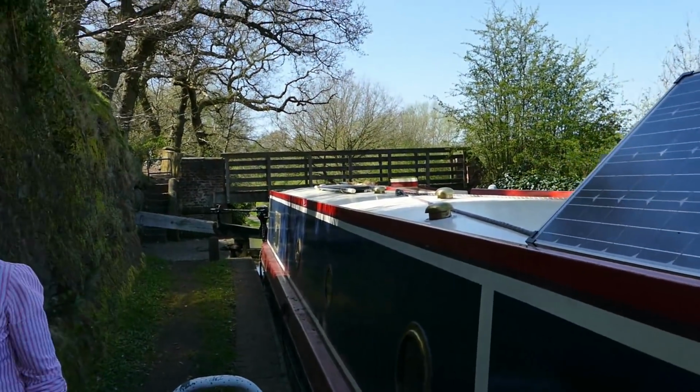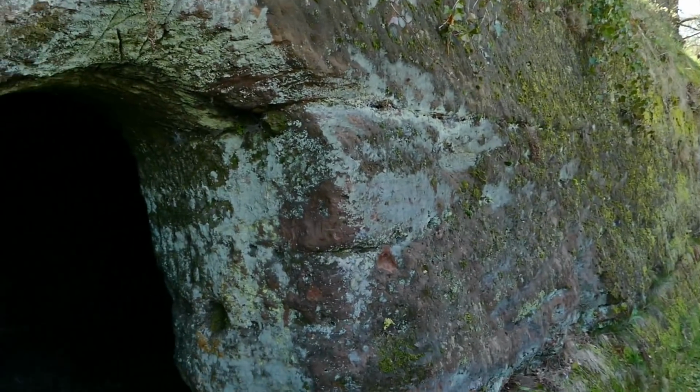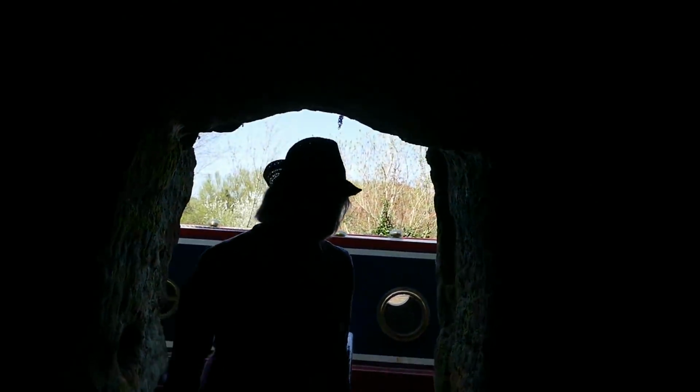Right by the side of this lock, just before Kidderminster, there's a cave. Fran won't come in because she doesn't like it. It's too dark. Where does that go to? How far does it go? I think it's about 40 foot. Is it? I'm going back in the sunshine.